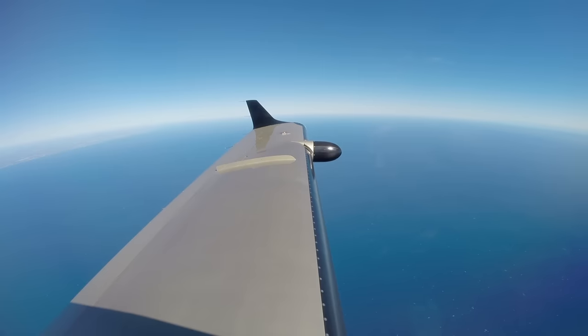Wow, look down there off the left wing, you'll see a lot of white caps. It's definitely a rough day down there on the ocean. Not a good day for boating.